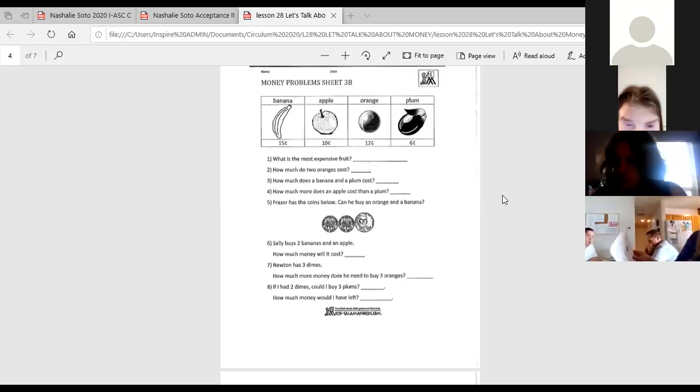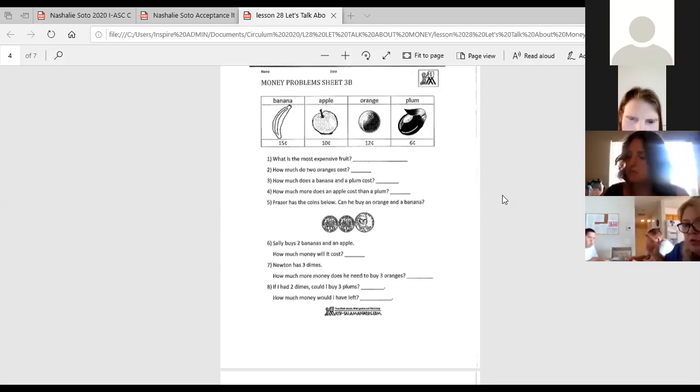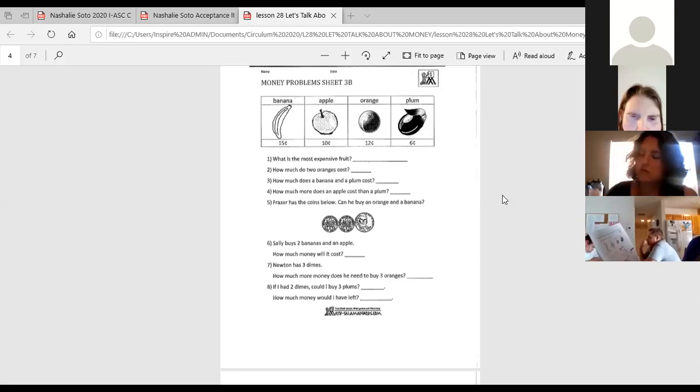All right, number 4. How much more, listen close, guys, this is tricky. How much more does an apple cost than a plum? Oh boy, when I hear how much more, am I thinking about subtraction or addition? How can I figure this out? Addition. Well, let's look at our values. So it says how much more does an apple cost than a plum? So first of all, how much is the apple, guys? 10 cents. Apples was 10.